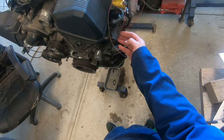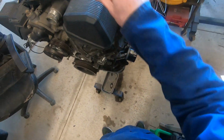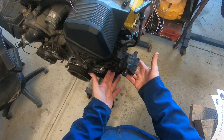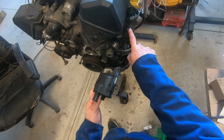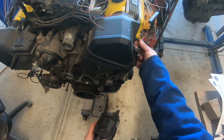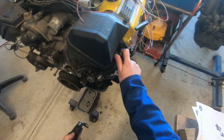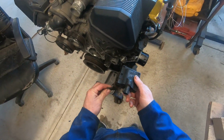On the left hand side, on the Gen 1s, the coil tower points upwards. On the Gen 2s, the coil pack bolts in the same spot but points forwards. So that's a really good way of seeing if you've got a Gen 1 or a Gen 2 engine, providing they haven't been swapped and interchanged. The difference it makes is the lead set is different, based solely on that left-hand coil lead. The rest of the lead set is exactly the same. The covers are the same, everything's the same, but this coil lead is different because of the different coil location.